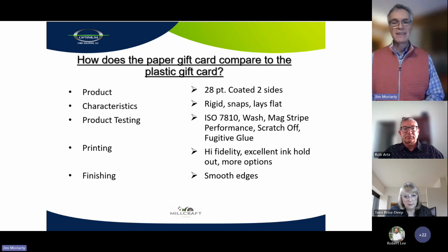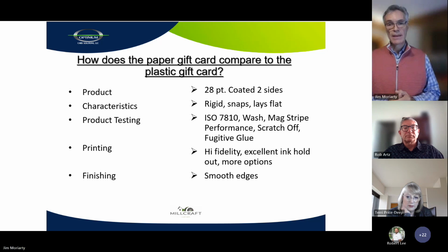It's a snap that you're not going to be able to get with a traditional 20-point board or 24-point board. The rigidity and stiffness of these cards are much different. And until the 28 point had come around, you really couldn't say that you had a product that would meet those characteristics. Product testing. Under the ISO 7810, the ISO standard out there for gift cards, it has to measure the caliper thickness, and the range needs to be between the 28 point and a 32 point. So it meets those standards.